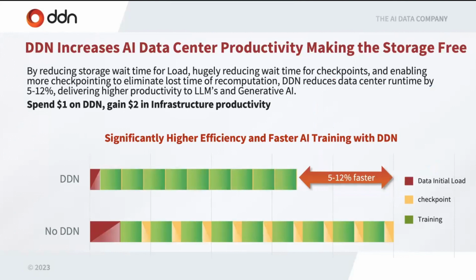Our customers implement AI and deep learning with DDN platforms, not only because they're able to deliver performance much more rapidly, but also, if you look at the top right, because of our ability to read and load data sets very rapidly into GPU memory, but also write frequent checkpoints very rapidly. We're talking about terabytes of data every time you save a checkpoint. And when you compare that to other storage providers, DDN can do that around 5 to 12 times faster than any other storage providers. So we give that efficiency right back to you and your systems.